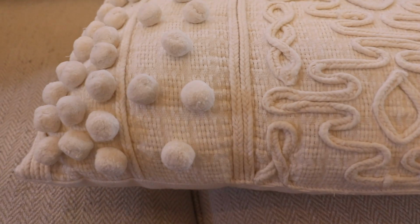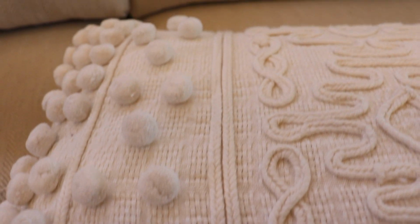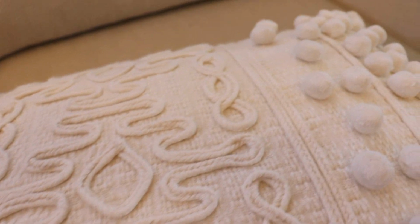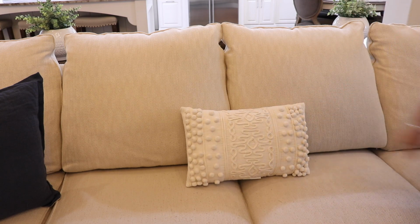I also found this cream colored pillow at Target, and I thought it would be perfect. I love the detail on it and thought it would add more interest to the room, and mixing the textures really does add interest and makes everything just pop a little bit. I do wish it was a little bit bigger, but it still works.